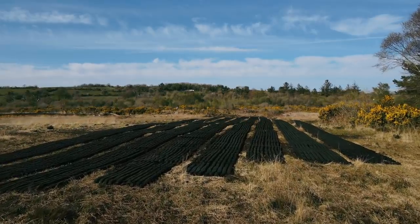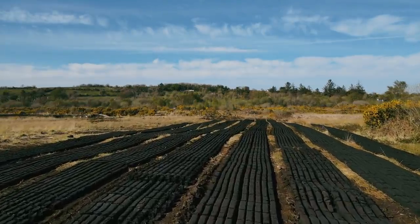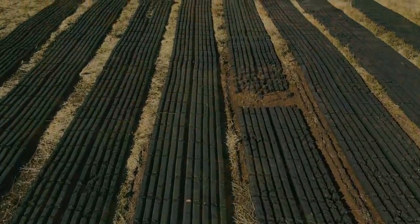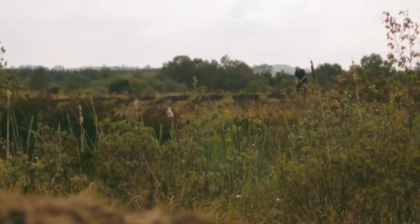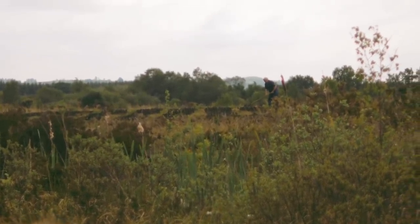Here on this bog, locals have been providing for their fuel needs for generations. People came down here to cut their winter supply of turf for heating their houses. On one of these days on the bog, we meet Brandon, a real local Irishman and the owner of this bog segment. He's hand-turning his machine-cut turf.